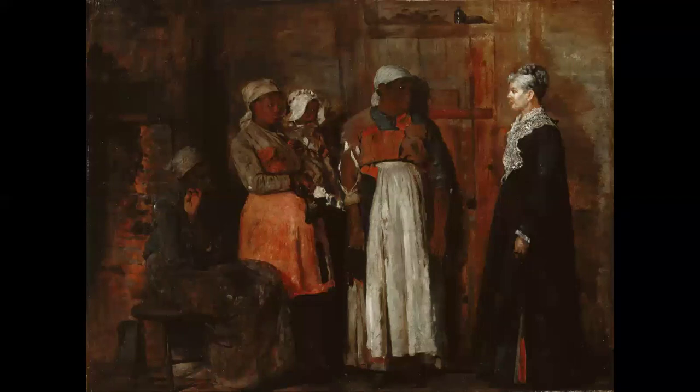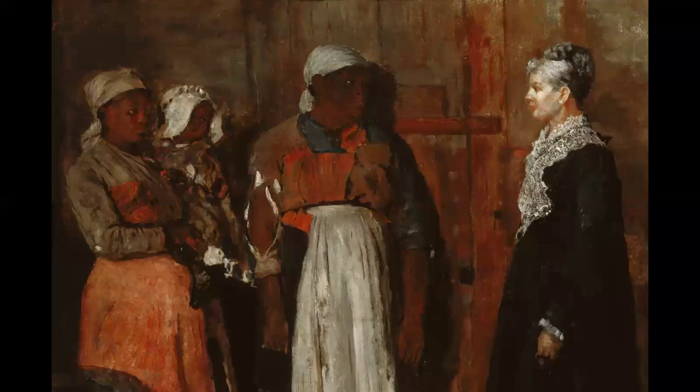So here is the painting, and you have three African Americans, and it looks like they're in a mini standoff with a white woman on the right. One of the three African American women holds a small child. Looks like they're in a cabin. You can see a fireplace on the left. And if you zoom in, we're not quite sure what the situation is here, but it looks like it's a little on the intense side.